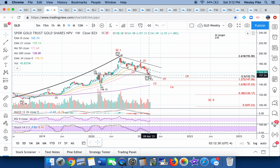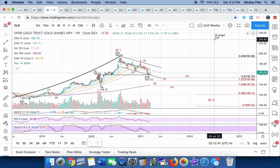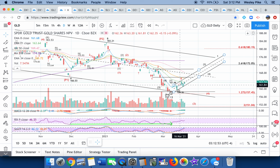this potential bull flag, which you can see is really wide. There's a ton of room to run up within it, but of course, challenging that top and breaking above it is the key to the gold bug's very ambitious upside targets. We take a look into the daily, and of course, I always will hesitate based on the recent bearishness of gold of establishing a new uptrending channel.